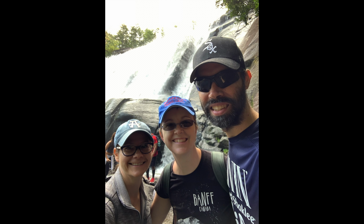Speaking of hiking, we're really fortunate to have a good friend who lives in the Asheville area who took us around to see some of the great nature spots, and one of those was Triple Falls. Yeah, it's really cool. I love waterfalls. Yes. I always like to get as close as I can.